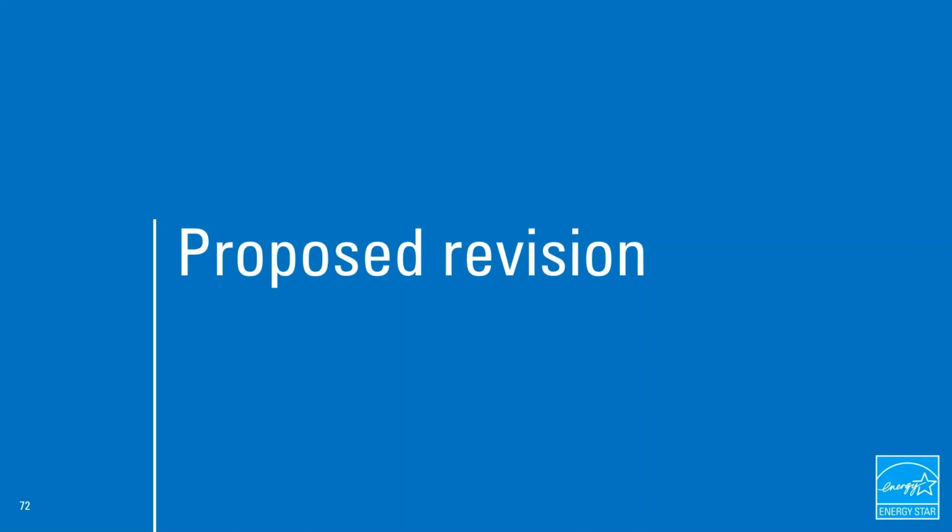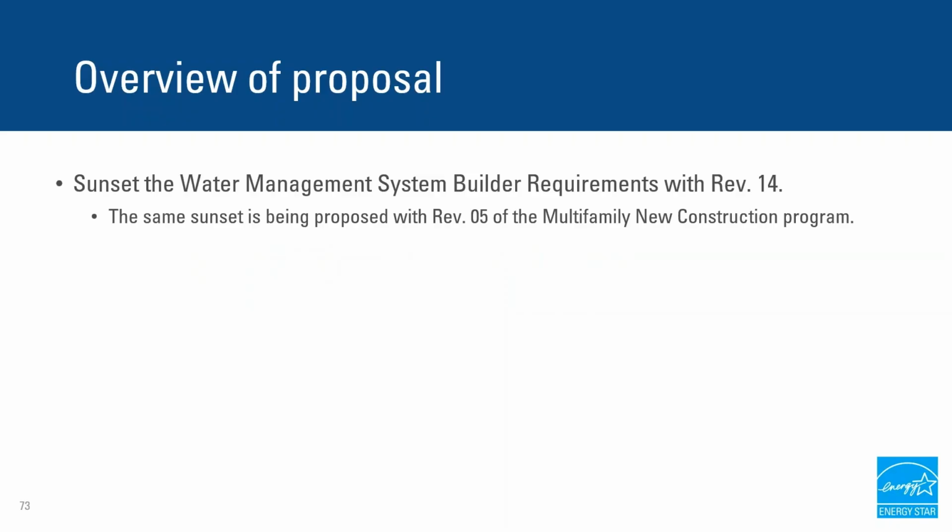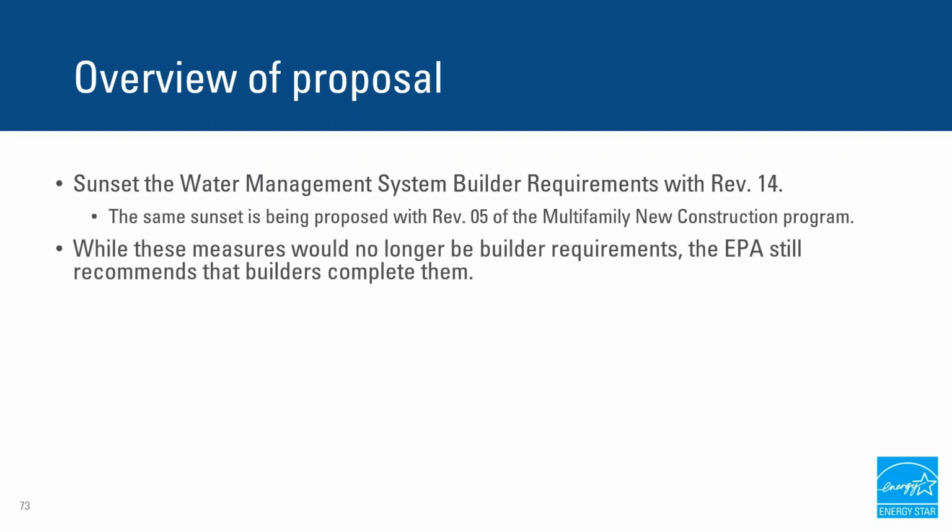That brings us to our proposed revision, which is to sunset the water management system builder requirements with revision 14. As you'll be hearing later this afternoon, the same sunset is being proposed with revision 5 of the multifamily new construction program. While these measures would no longer be builder requirements, we still recommend that builders complete them, knowing that a lot of builders are completing them anyway for code purposes or for their own in-house durability programs.